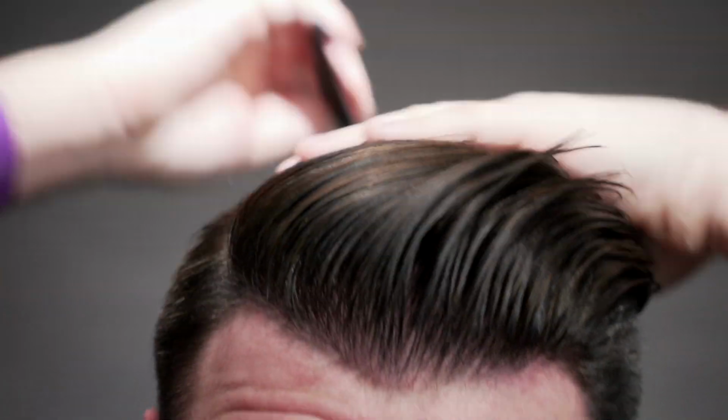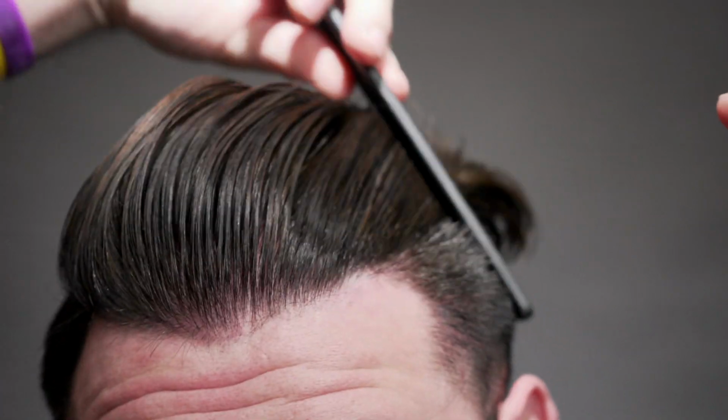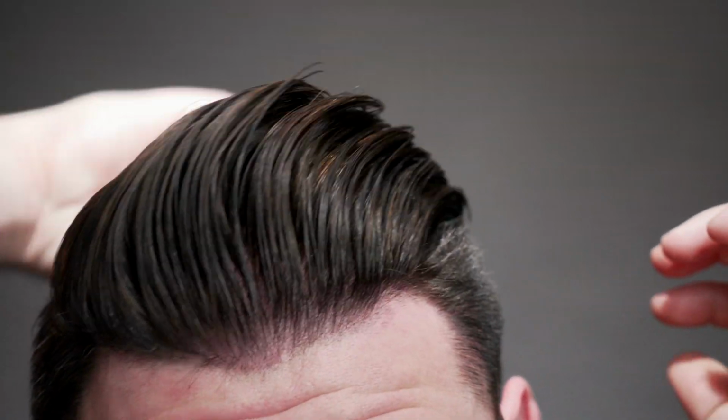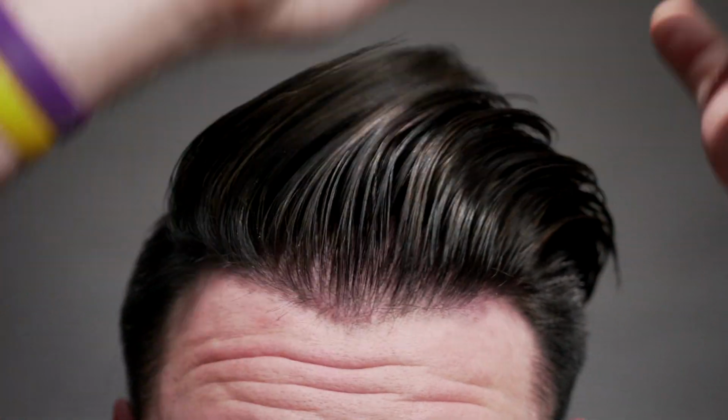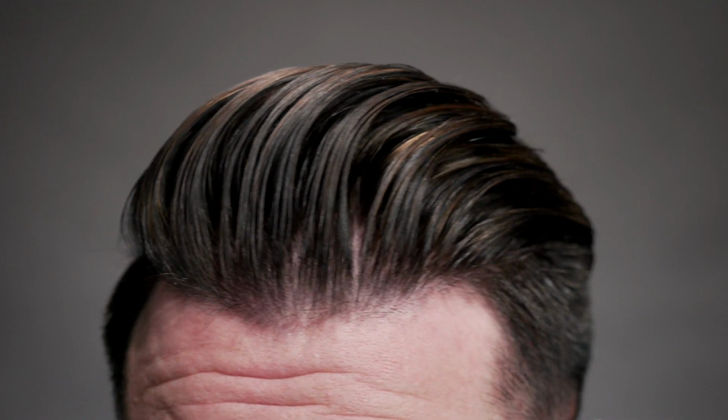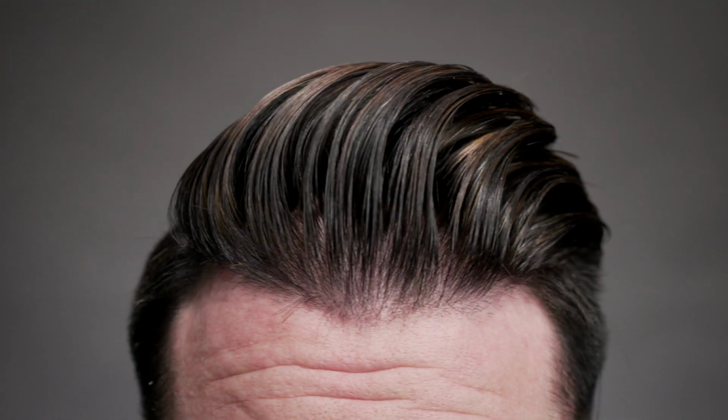I did also find that my hair was very responsive to this product as far as hold and styling goes, but I was expecting to see a bit more of that volume and texture. I felt like there was some there, but not as much as I was expecting. Here is the end result though that I got with this product. I think it's very clean cut. I think it's polished. It's looking pretty good.